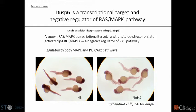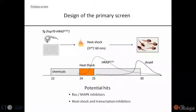So this gives us a model to actually do a screen. The screen that we've undertaken is to take a heat shock RAS line, and we heat it up. Normally what would happen is this gives a burst of expression of RAS, followed by a burst of expression of DUSP6, and the screen will be to look for chemicals that interfere with DUSP6 expression.